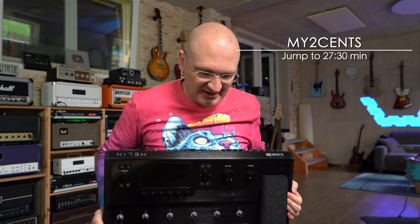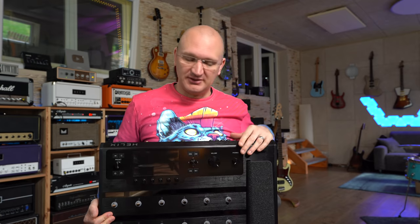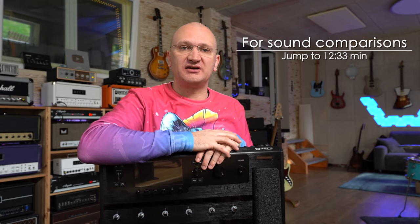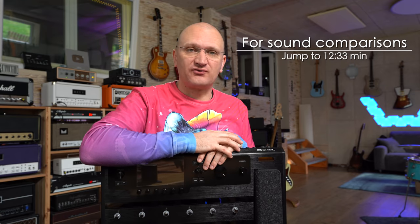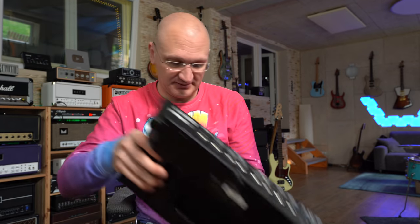Now, we're going to start with something interesting. Wait, got to turn this on. We're going to start with weight. There will be sounds later in the video. If all you're interested in is how do they sound different, skip to the how do they sound different section. So this is 6.6 kilograms, whereas this is 2.4. So it's a third of the weight, roughly.